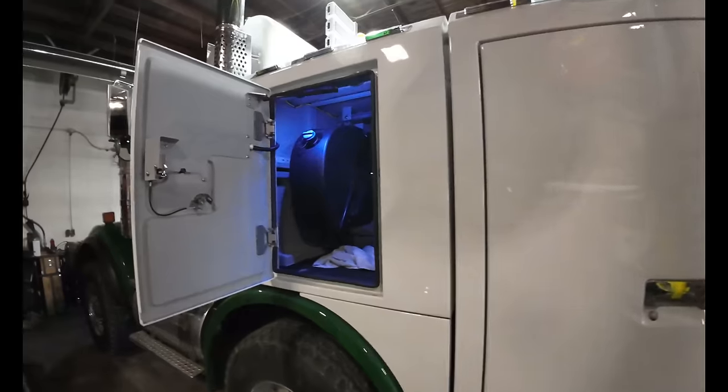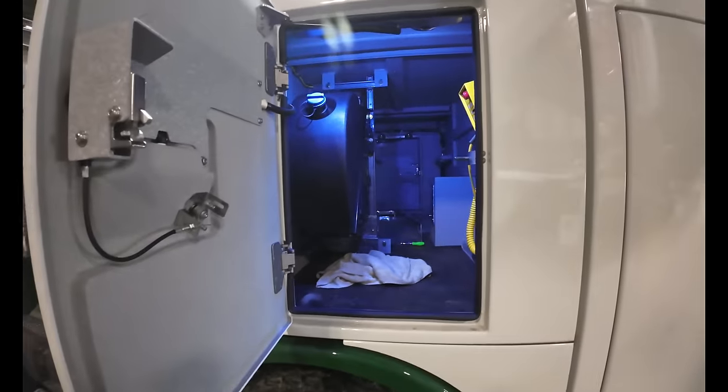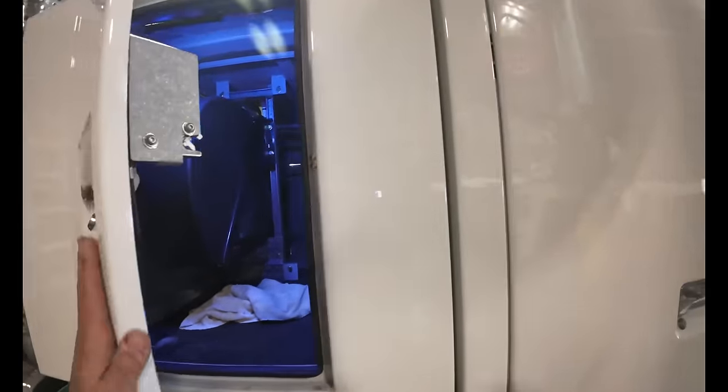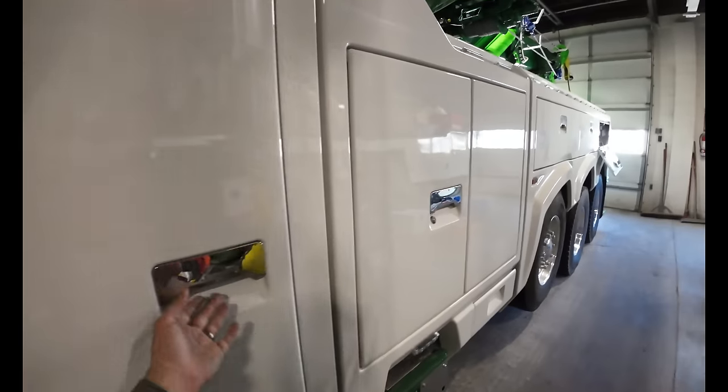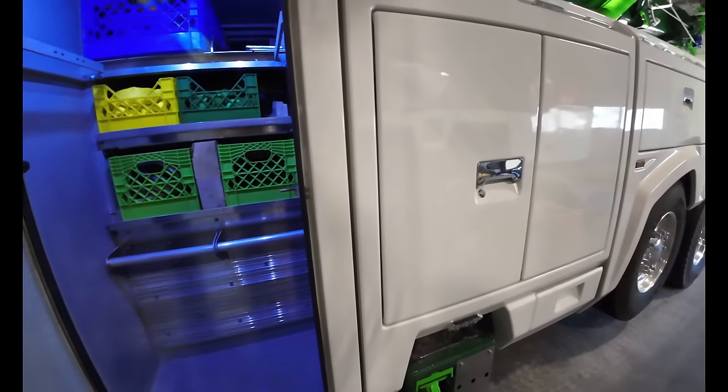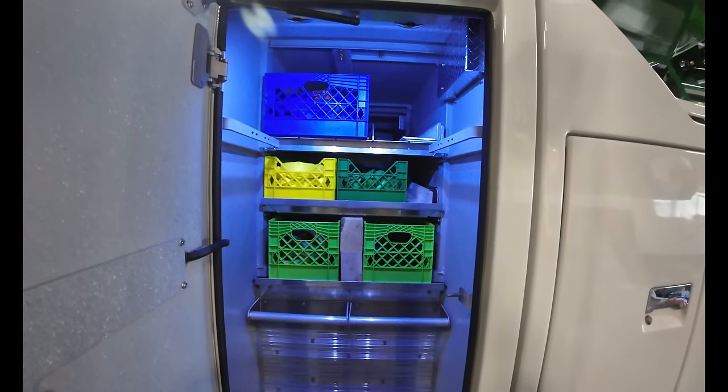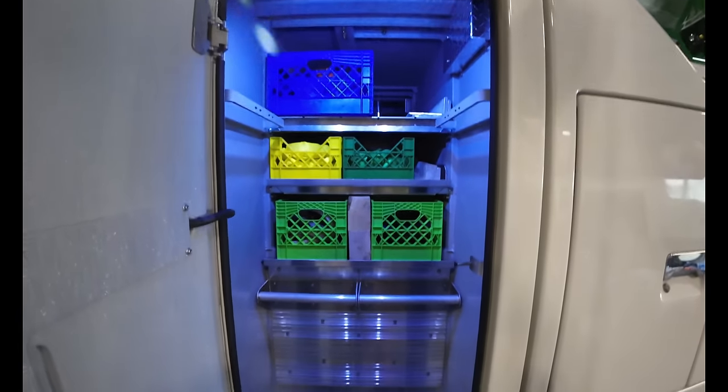So this is the first truck we've ever had with one. It is a pricey option, but I think in the long run it will pay off. I'm going back to the next tunnel box. As you guys can tell, we've already got some stuff in it, been busy.